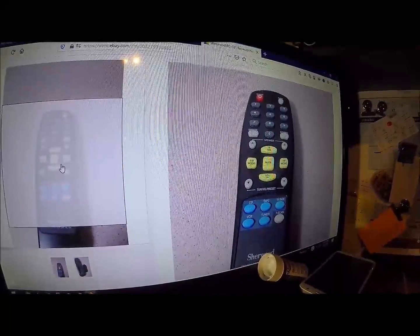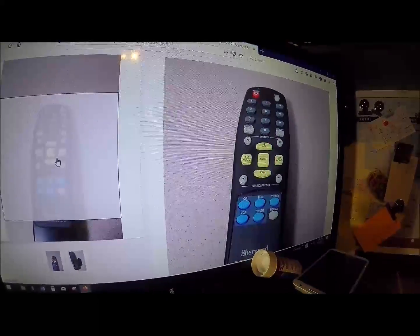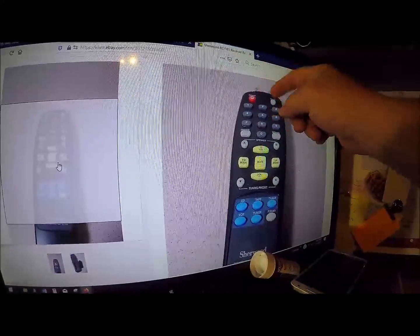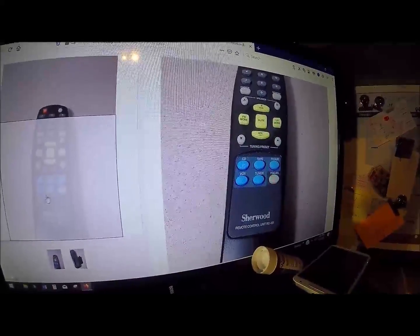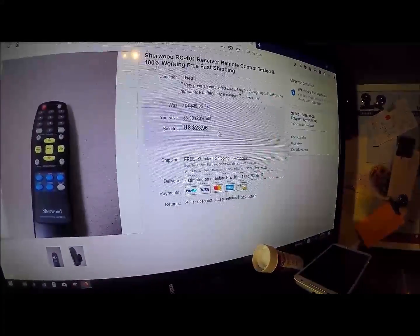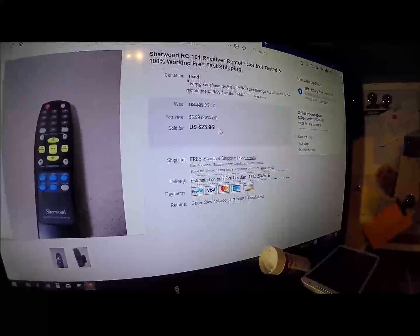You download an app on your phone that allows you to check the IR and hit all the buttons and make sure that the light is shining and all the buttons are working. Don't ship it with the batteries in it because it makes it way more. But I mean, $23, 85 cents into it. That's a heck of a flip.